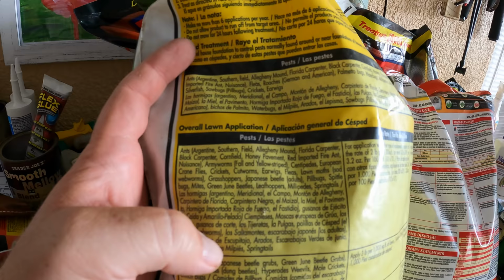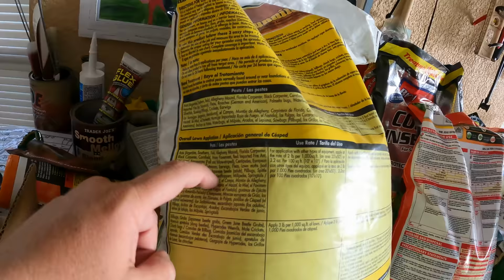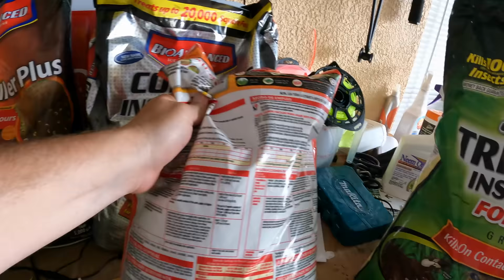I mean, the list goes on and on. And sometimes the rates are a little bit different, but the long and the short of it is, you can see there's a lot of nuisance pests in there that this controls, even though they're targeting chinch bug. And that's smart, because this is mainly sold in Florida, and that is something that people in this market key in on, as well as ants, of course.